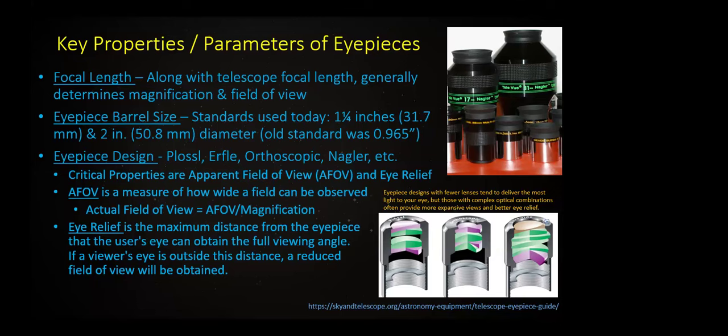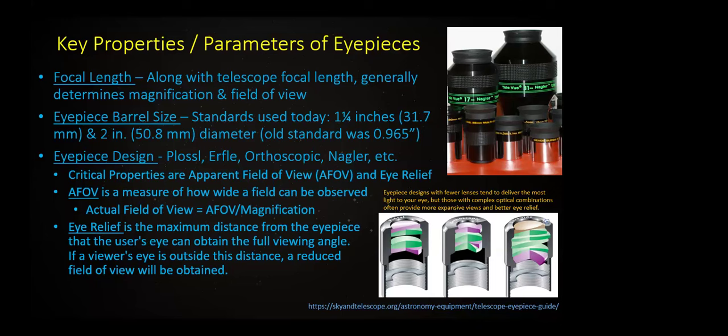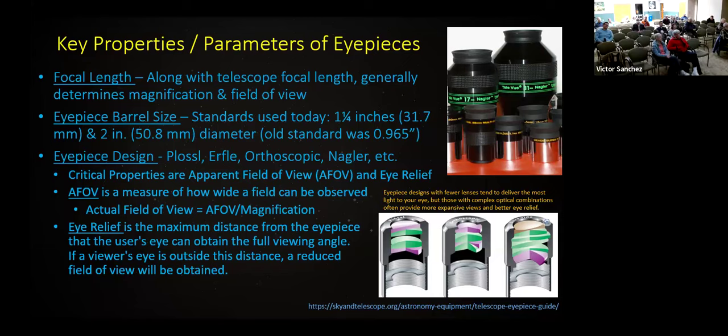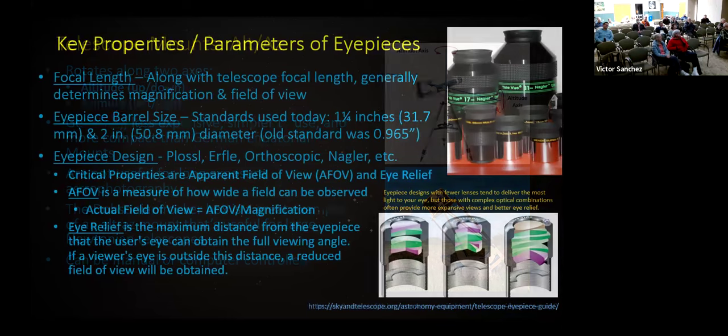Question, Victor? Hi, Joel here. If you're not as much into astrophotography and you're just getting started, are there reasons or advantages for a slower telescope? Yes. Can I answer that in the next slide? Sure. If I remember what my slides are. No, I don't have it in the next slide.